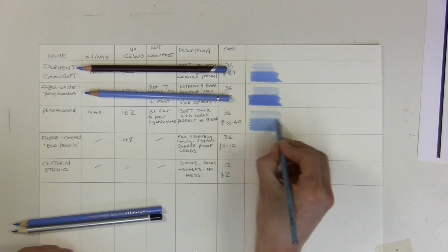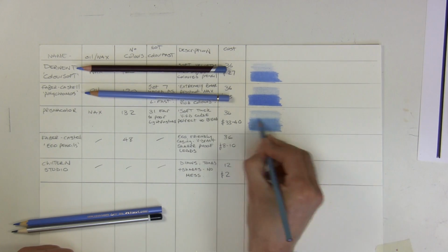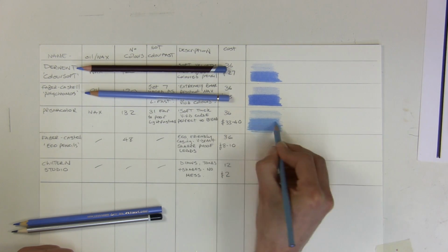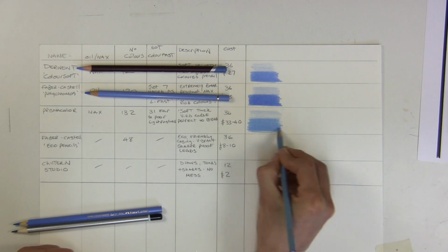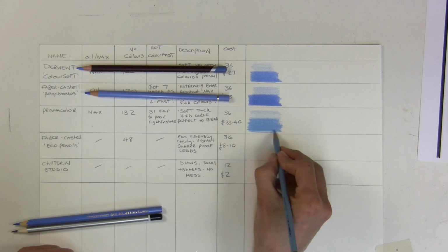So I'm pushing harder, building up. So this is a wax based pencil as well. You can see the three of those are very smooth. They've all come out really smooth.